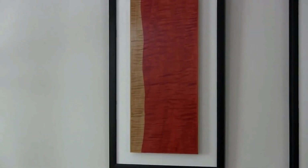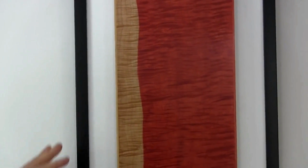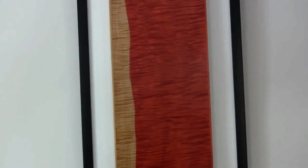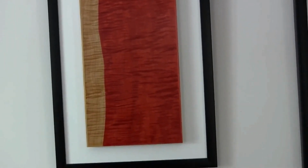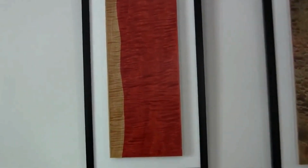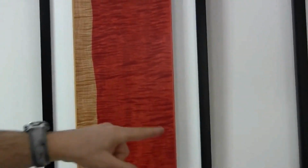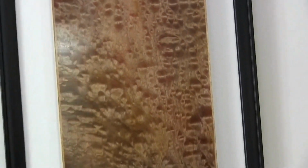This one? Yes. This is a curly maple, highly figured curly maple, and it's dyed. So I infuse color into the wood and I create a pattern. And this is another pattern. This is quilted maple. This is curly maple. You can see the curl pattern. This is quilted maple, which is even more, or blistered maple. Sorry, blistered maple. And that's also interesting.